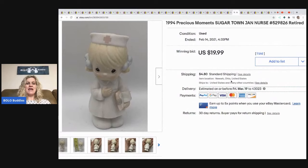The next item came with a bunch of dollhouse furniture that I got at an estate sale. And this was just sitting in there.